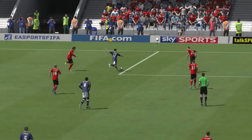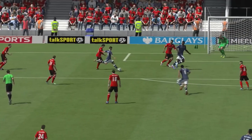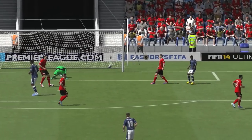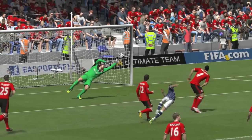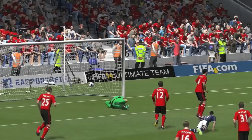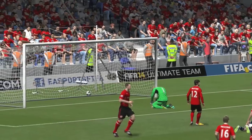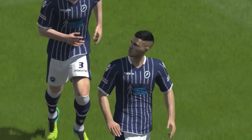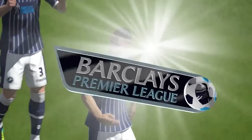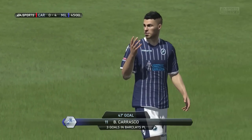But to be honest, I'm so glad I signed Kyle Walker so I can let Carrasco play on left wing, because that's what he's capable of. That is what Brian Carrasco can do when he cuts onto his right foot with some good pace, some good agility, some lovely skill. He's got a wonderful right foot to finish those chances, and that is a wonderful goal by Carrasco. So the score here as we were about to enter half time was Cardiff 0, Millwall 4.